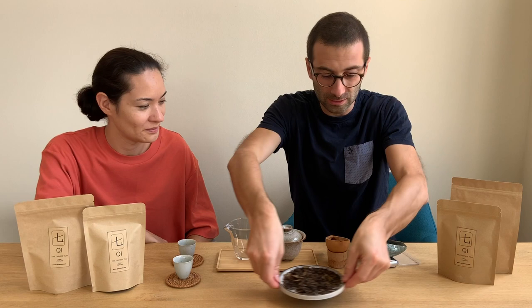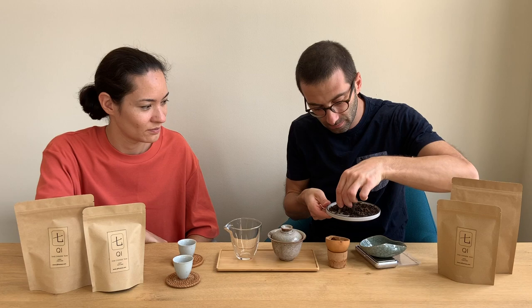This time we don't do Dancong style, by which I mean Chaozhou style brewing. I don't know if a very aged Dancong is really suitable for that type of steeping. And moreover, when you do Chaozhou style, you tend to spill all around, and I really don't want to waste too much of this tea. So let's see, I'll take 5 grams.